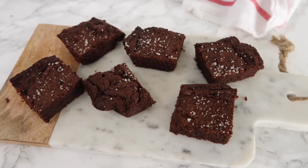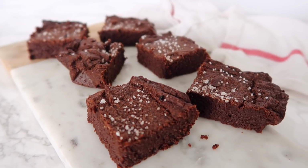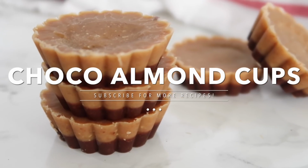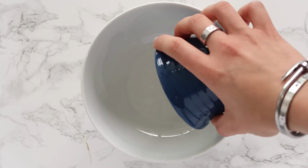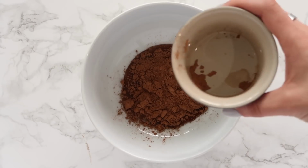Next up, we're making these chocolate almond butter cups. So I'm doing these 2 layers. I'm starting off again with coconut oil, and I'm making a base of a paleo chocolate. So to that, I'm gonna add cacao. And I really like using cacao as opposed to cocoa in these recipes, because for this one, we're not baking it, which means all of the wonderful antioxidants and nutrients that are naturally found in cacao, you get.